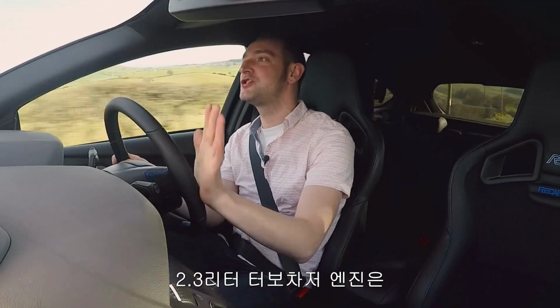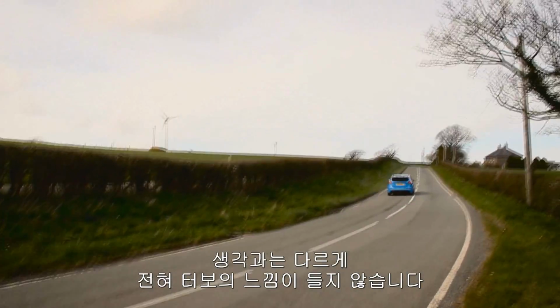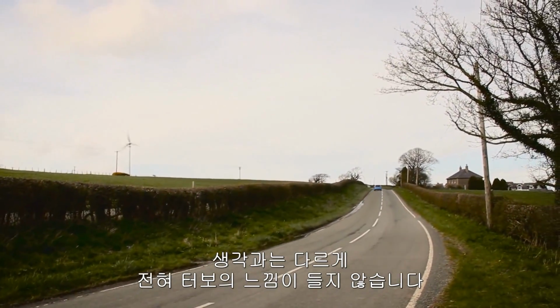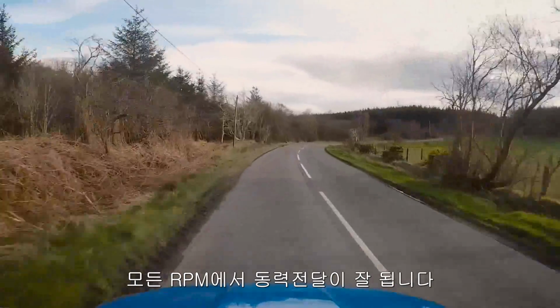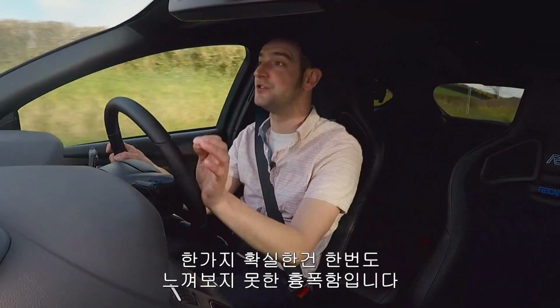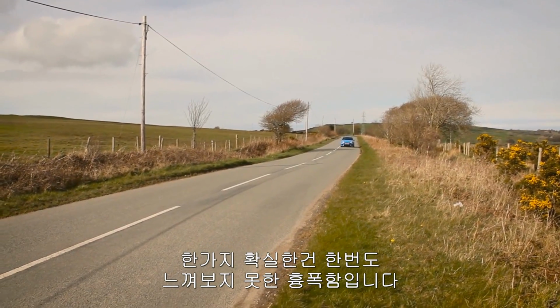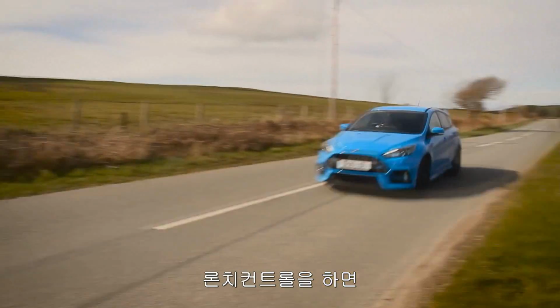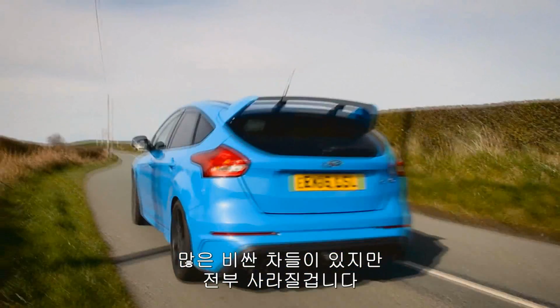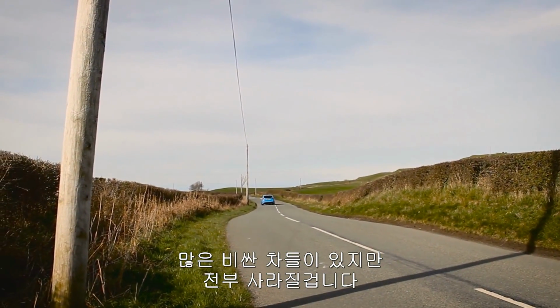The turbocharged 2.3 litre engine doesn't quite have that boosty turbo nutter feeling that you might expect. The power delivery is actually pretty constant throughout the rev range, but one thing's for sure, it never feels anything but absolutely ferocious. And if you hook up the standard launch control, there aren't many cars at any money that will stay with you away from the lights.